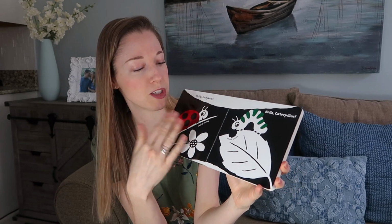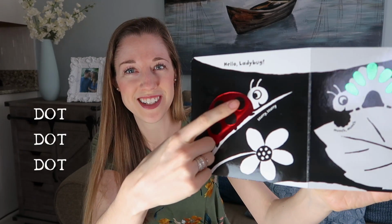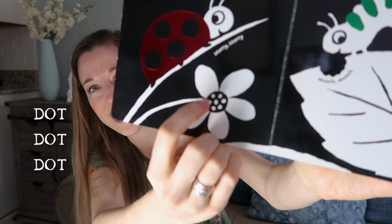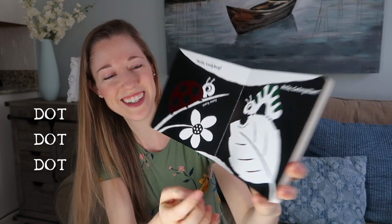So, for example, we could look for all the dots on the pages. We could look for the rain. We could look for stripes, features of this book. So let's go through and just look for all the dots, okay? So I would say dot, dot, dot, dot. There's even dots in this little flower. Dot, dot, dot, dot, dot, dot.